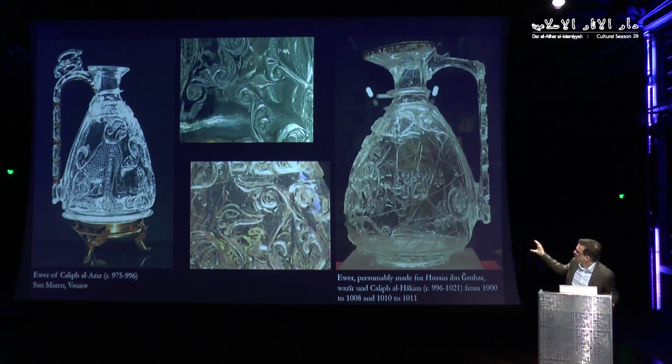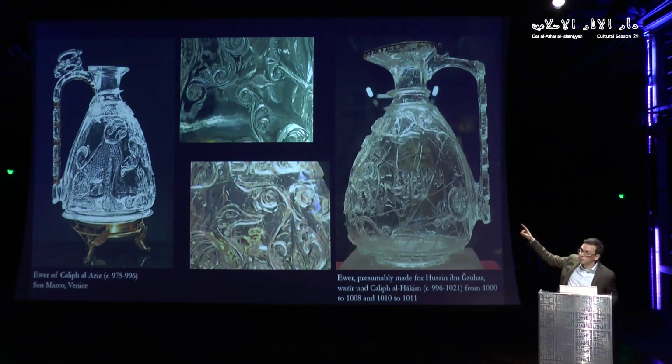So there we speak about a period approximately 20 years after the al-Aziz ewer, which means these two objects mark a span for stylistic development of about 20 years, and they are in fact rather close to each other if you look at the design, but also at the technique. And they are something completely different from the other pieces, with their very shallow and delicate decoration.